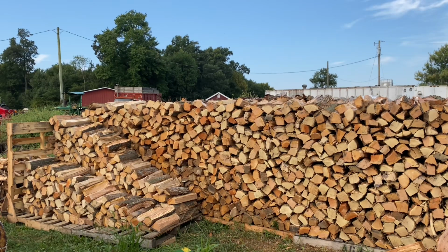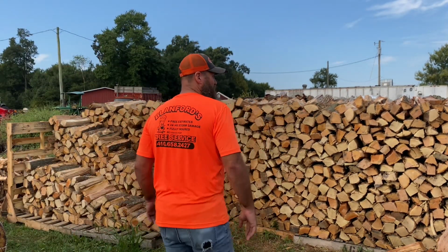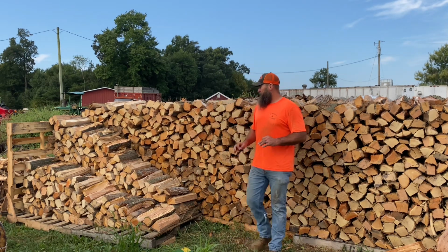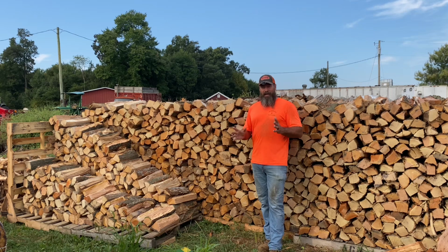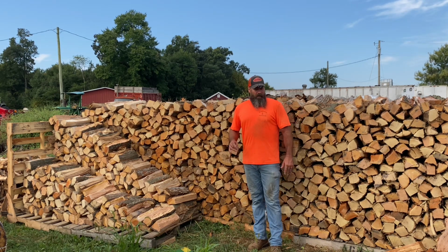And that load is all stacked. You can see there on the left-hand side, the short stack of pallets that I put up. That's what was left on the trailer. But I did a little bit of measuring off camera to see where we were here, and based on my calculations, we are sitting about half to 2/3 of a cord short of the 10 cords. I knew it was going to be close. I figured it was going to be a little short.